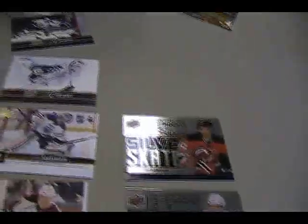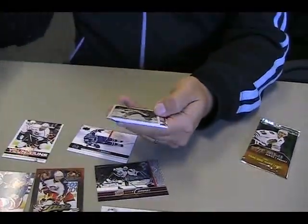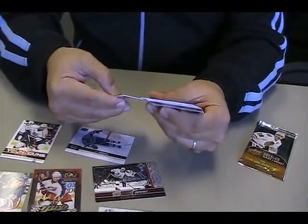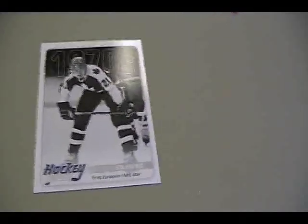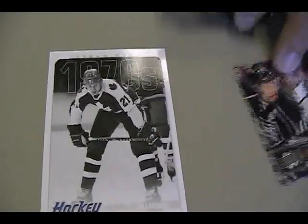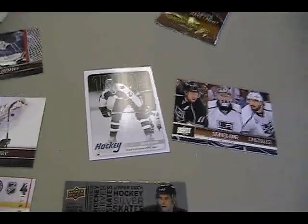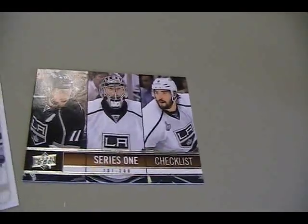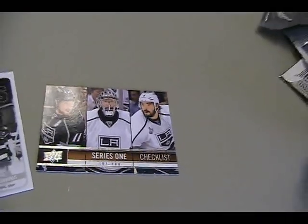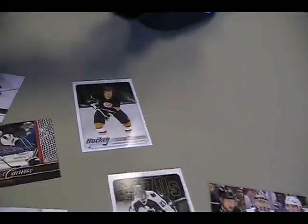Okay, just a couple more packs to go. There's a Hockey Hero of Borje Salming. And they did 70s this year? I could have sworn I saw a Gretzky, so maybe... Well, he's 99. That's true. Could be. Another checklist. And final pack. Bobby Orr, Hockey Hero. Saved all the Hockey Heroes for the end.